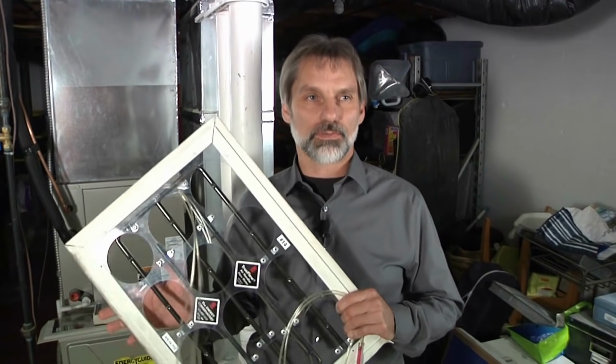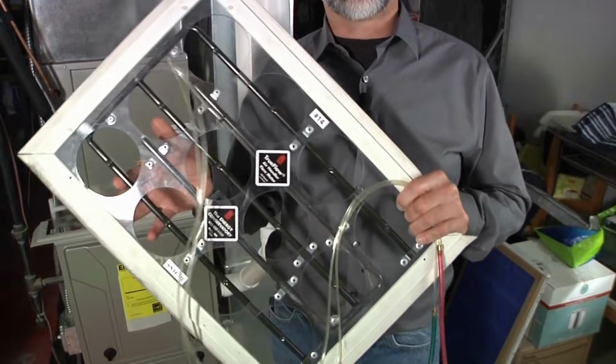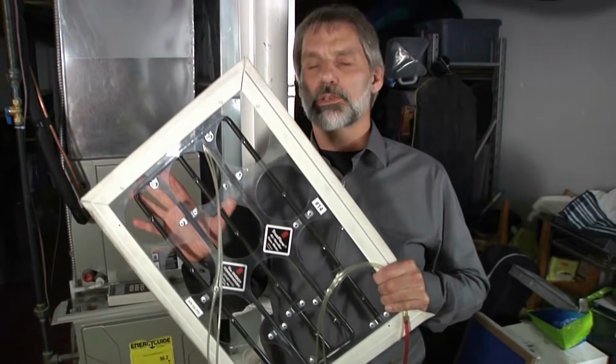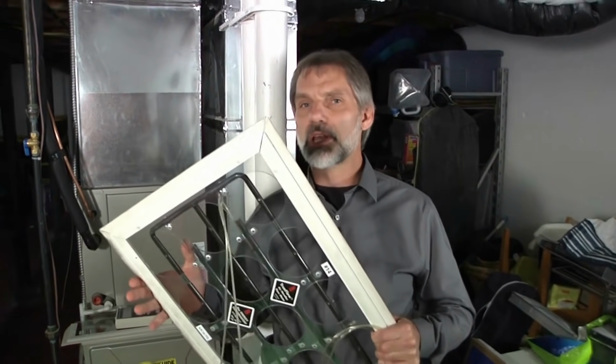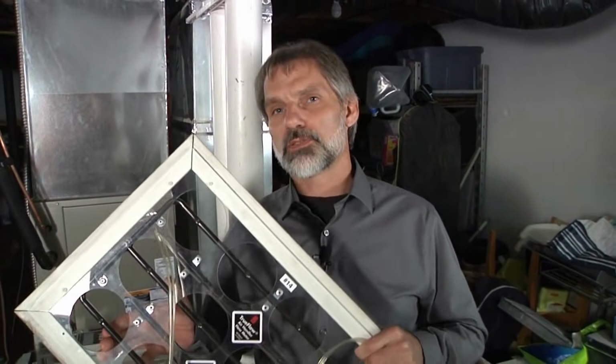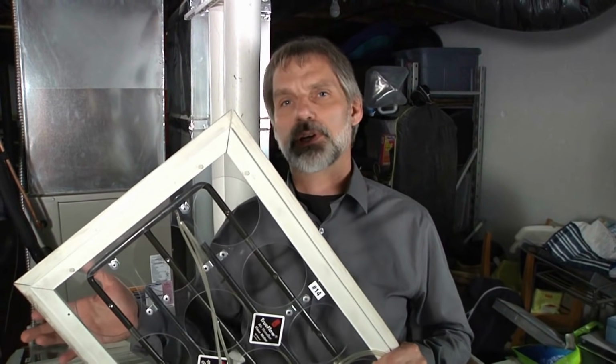Let's start with this device, which is a calibrated flow plate that takes the place of the filter. Basically, airflow is very predictably correlated with the pressure drop across this plate. So just by measuring the pressure drop, we can get a good measurement of the total airflow going through the system. We really like this device and we use it often in our research. It's accurate and relatively easy to use.